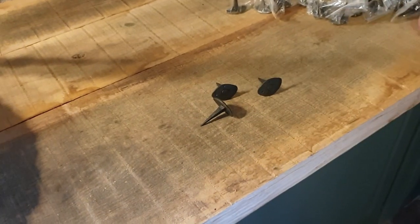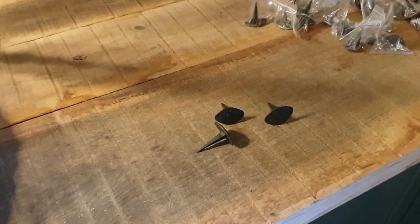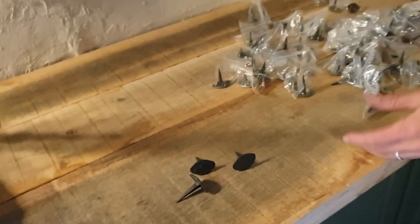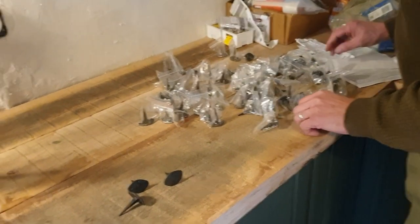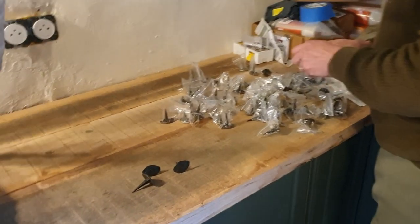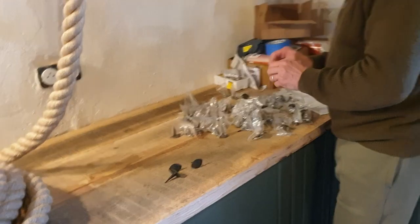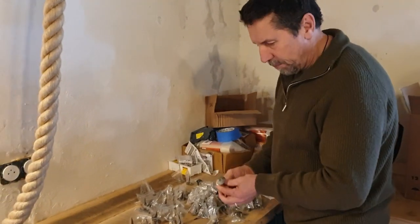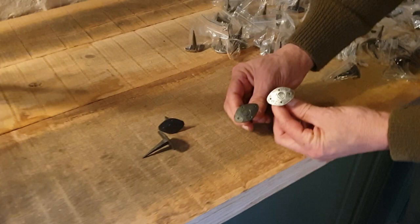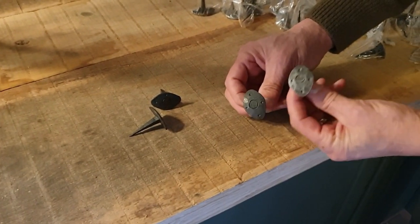Three black, because we got some. I did order some pewter ones. I've opened a pewter one to show you. There's a pewter one. I'll just open one. Throw caution to the wind and just open one. So these are studs for doors. They're really lovely, aren't they? Some are iron, just raw iron, and some are pewter.